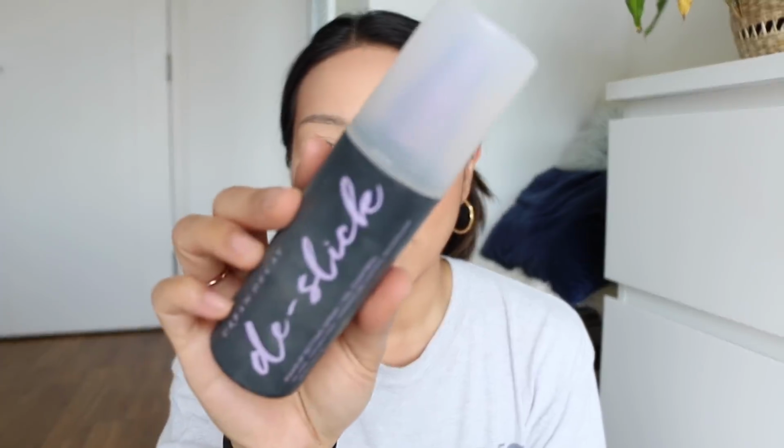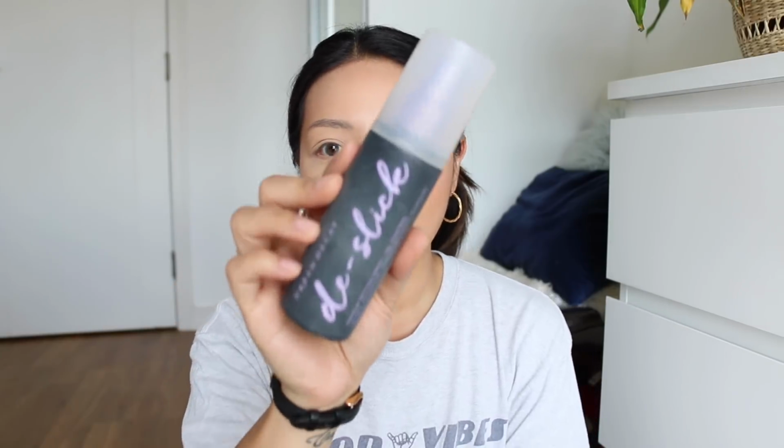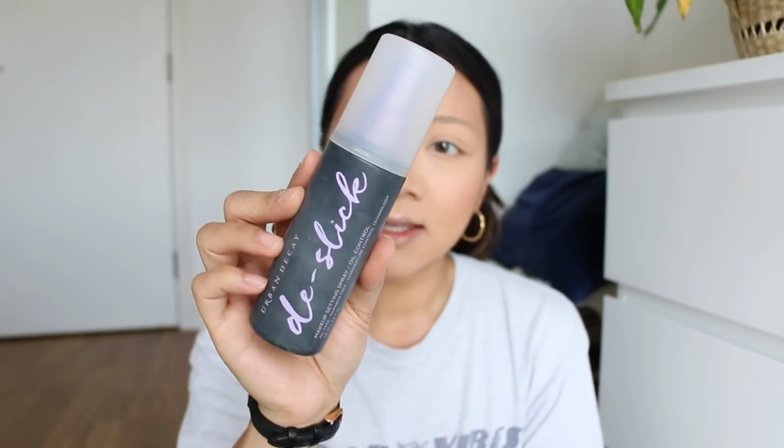Yay. And this is what I do, all of my powder first and then going in with this bad boy. This is what helps a lot when it comes to my makeup staying in place. This is the Urban Decay De-Slick makeup setting spray and it's the oil control one. So I'm quite generous with this. I go all out. I feel so good in this weather. So that's what I do, and that's just to set all the powder and all the work that I've done.